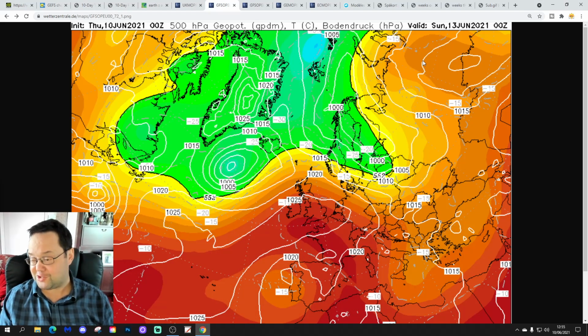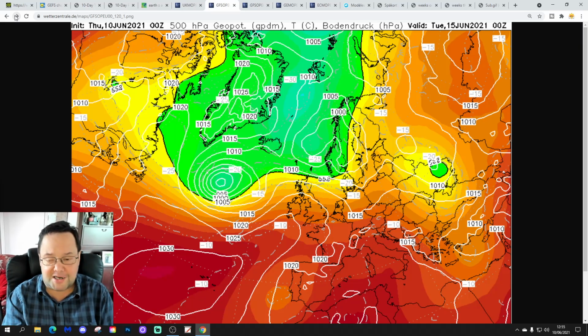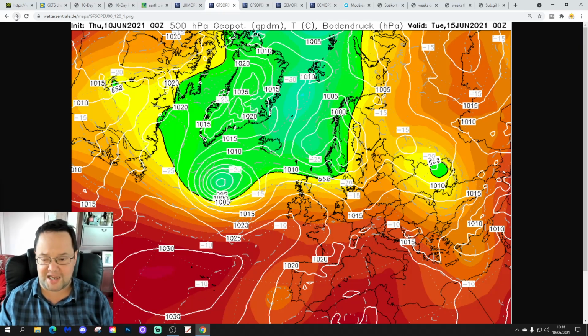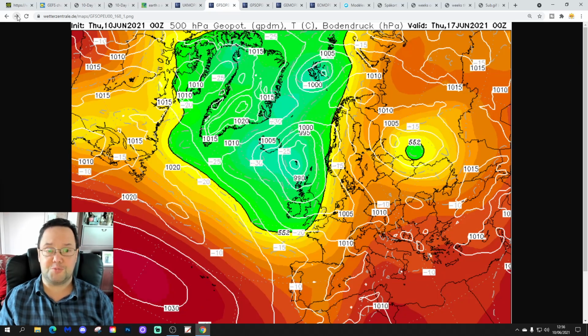So again, under this ridge of high pressure as we go into Sunday, it's going to be mainly dry, fine and very warm, if not quite hot, on Sunday. Into early next week, we'll gradually weaken the ridge. It's going to be a slow process to get this ridge to weaken. Low pressure is out in the Atlantic. That low pressure will start to move into the country as we go through into the middle of next week, beginning to turn more unsettled with some showers and some longer spells of rain.